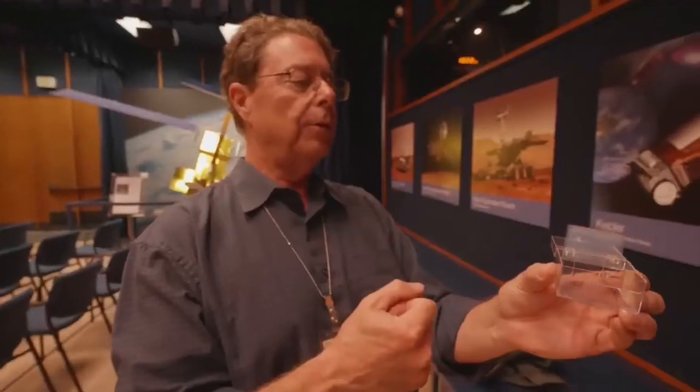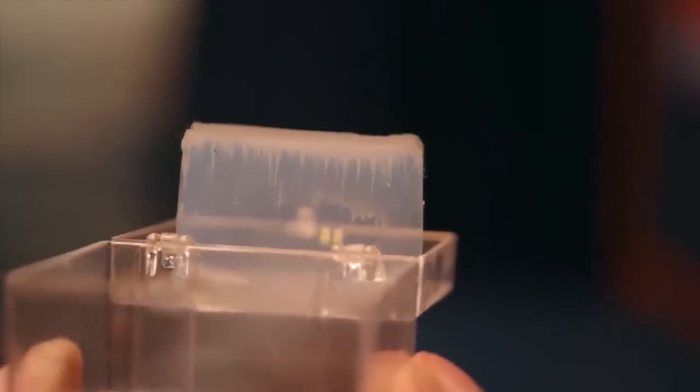This is good for capturing particles because if a particle like that were to hit a solid surface, then it just stops immediately and vaporizes. And vaporizes. So, should we expect to see aerogel in our everyday lives anytime soon?